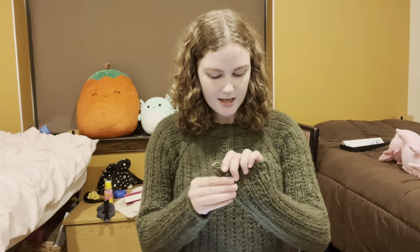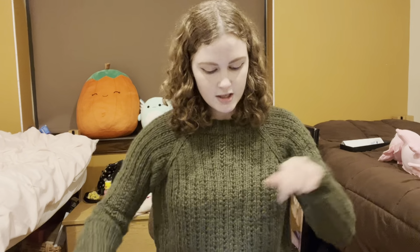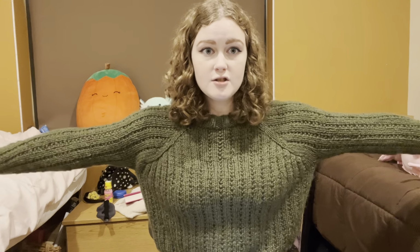So the cuff ribbing and the neckline ribbing is using size 8 US needles, which is 5 millimeters. And then the body and the main sleeve portion is with US 10, which is 6mm needles. Knit in the round, raglan construction.